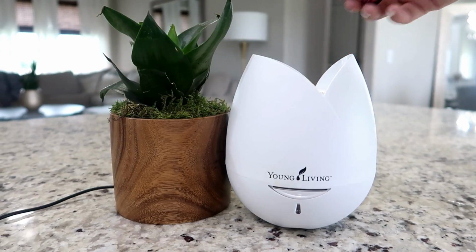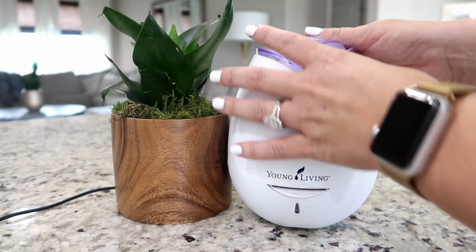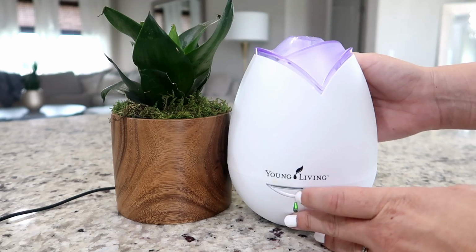Okay, number 8 is if you're looking for more of a non-toxic or healthier way. You can use oils in your house. There's all different ways to do this. The main one would just be a diffuser. You can have it set out, you can have it running, so when you wake up you can turn it on, or if you know company's coming over, you can turn it on.